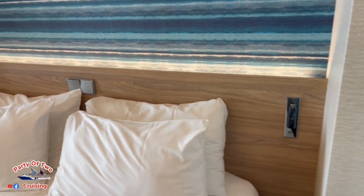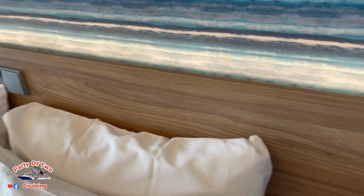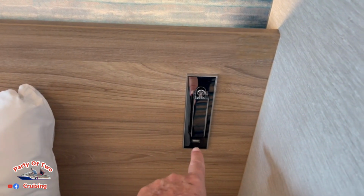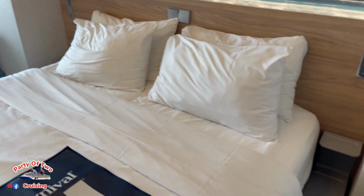All right, swinging around. You have your light switches there on the bed that you can control most of the lights. You pull these up, they turn on. You push them back in, they turn off. And then they have a USB port on each side of the bed with a little nightstand right there.